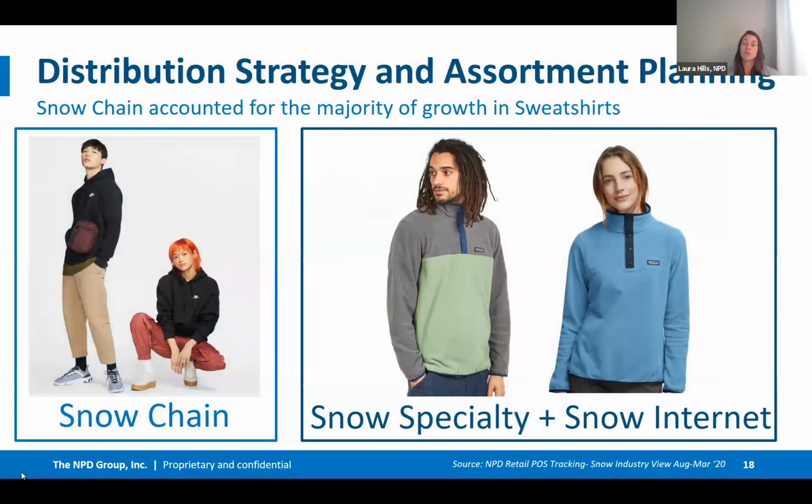So the sportswear growth that we saw in sweatshirts, is this something that you should take into account in your distribution strategy and in your assortment planning? When we look at what's driving the growth in sweatshirts, we saw that it ran across all wearer groups. So it's men's, women's, and youth that are driving this trend. And the vast majority of it is happening within the chain channel of business, and it's being driven actually by more athletic brands than necessarily snow-centric brands. So Nike, Champion are two of the front runners, but then also the North Face. So it's not strictly athletic. It does include some outdoor and snow influence there. However, in snow specialty and snow internet, it was Patagonia that's driving the majority of the increases that we saw.